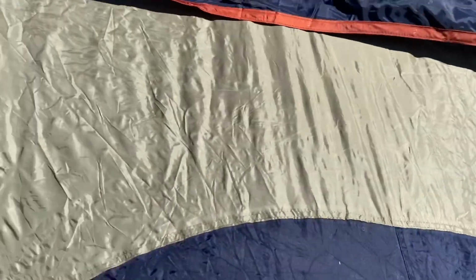Basically, let's make a better angle on this. You guys see it right there? That's all I did. Paracord. Works great. Did that down both seams up there. We're good to go.